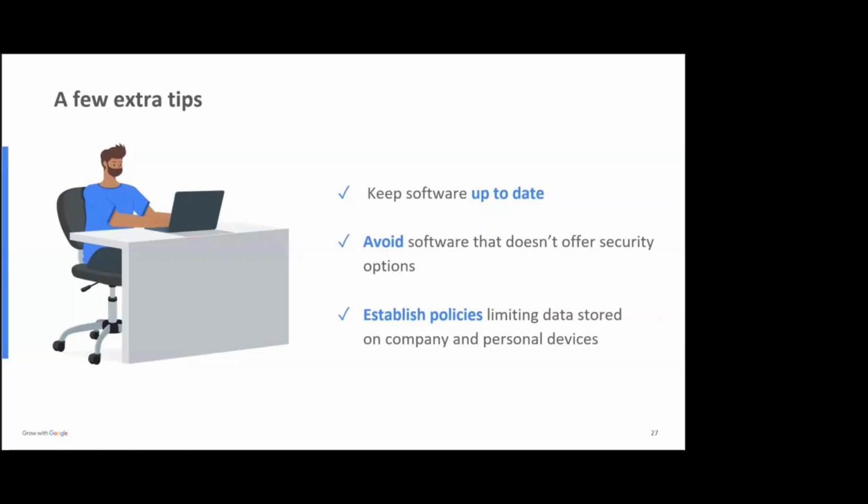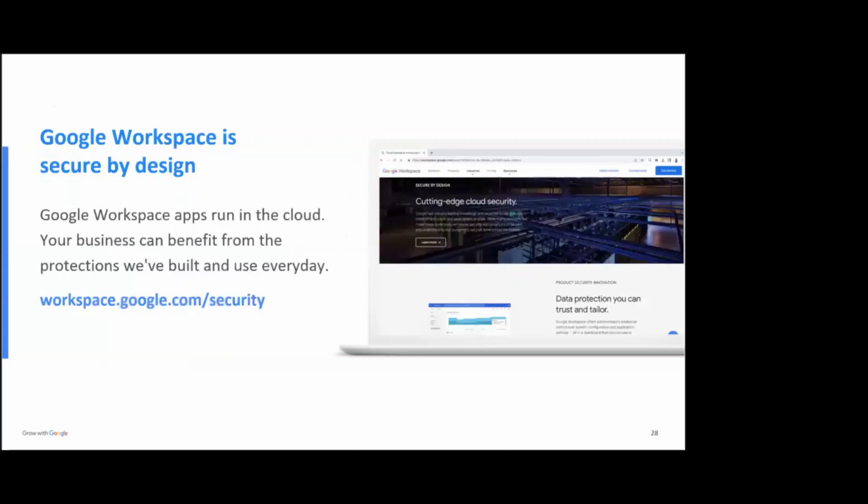Anyway, moving on. Google Workspace is secure by design, but really any website vendor or host like GoDaddy, or if you're using Microsoft Office or something like that, those should be secure by design as well. Although it doesn't hurt, whoever you're hosting your website with, even if it's Etsy or something, to do your due diligence and figure out what their security precautions are.